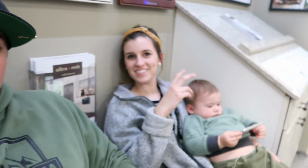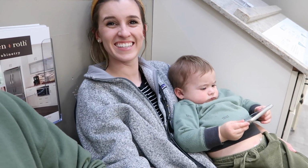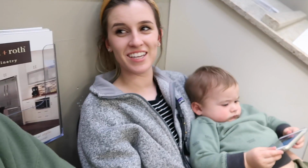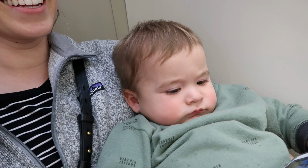So right now we're hanging out with the Hood, and we are waiting for Taylor and Danielle to get their washer and dryer and their fridge. And the Hood is in typical Hood mode. No, not typical. He's just chilling. We're hot from chasing him around in here, so we're taking a Mickey break. He's just chilling. Okay. Hey.